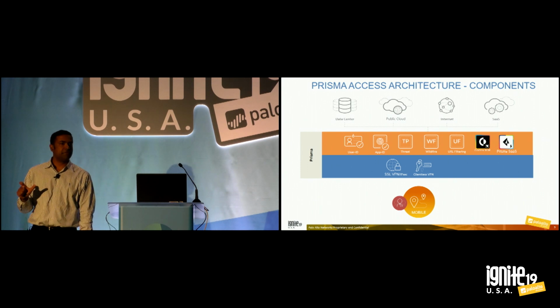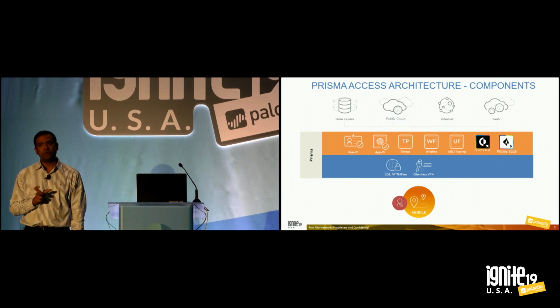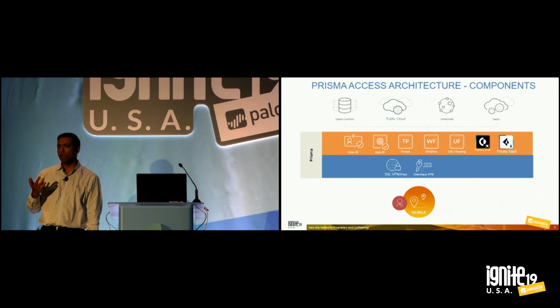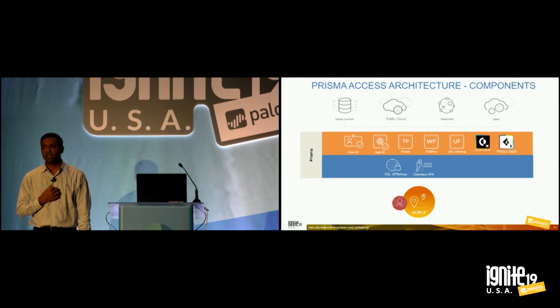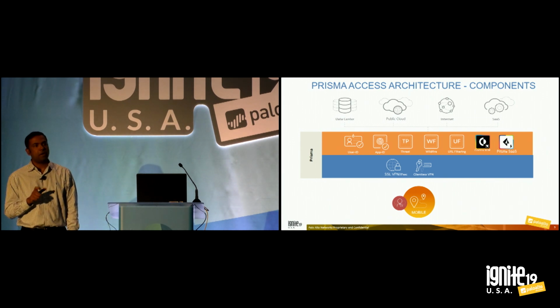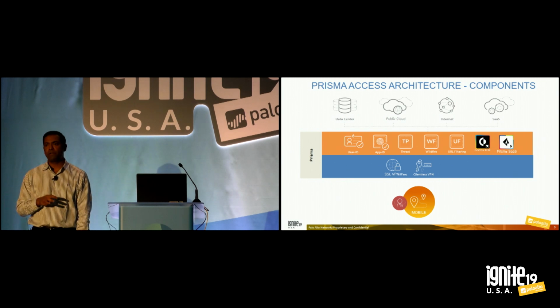So what are those services that are available in the connectivity layer? You can use our GP app to create an IPsec or SSL VPN into the connectivity layer, or we also support something called clientless VPN, so that the user can browse into a portal and get access to the applications they need, right? And from a security stack perspective, you have the full services of URL filtering, threat prevention, Wildfire, App-ID, User-ID, Cortex Data Lake, and Prisma SaaS, all built into that security fabric.